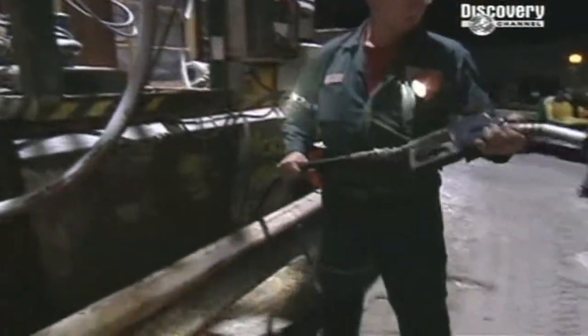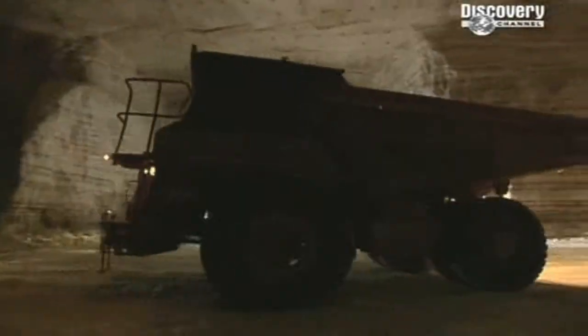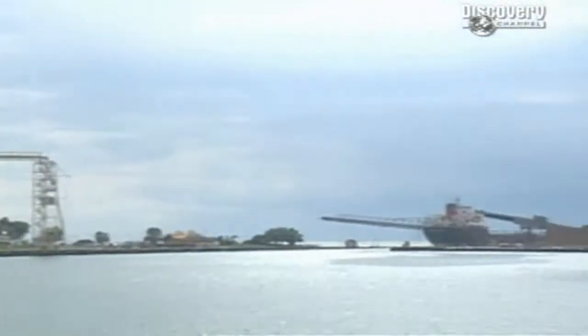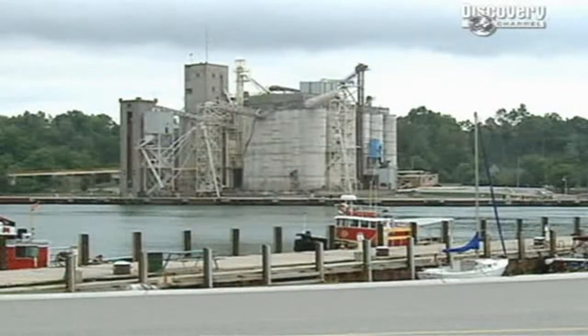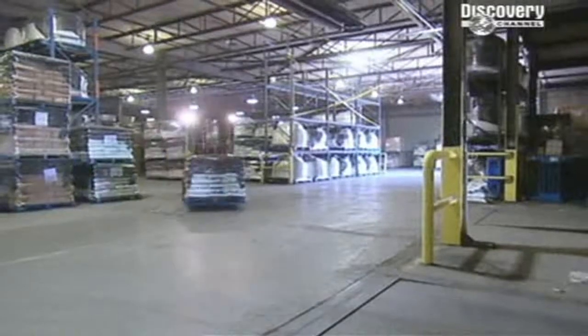This subterranean metropolis even has its own petrol stations. The city, of course, is no city at all, but a vast salt mine buried deep beneath the plains of Ontario, Canada. This is the Sifto Salt Works. The plant churns out a staggering 25,000 tons of salt a day.